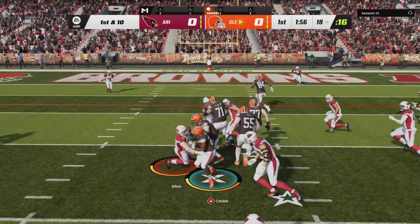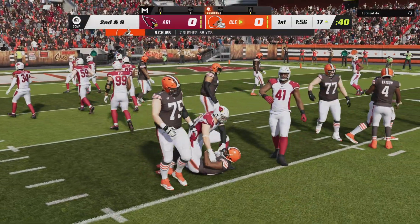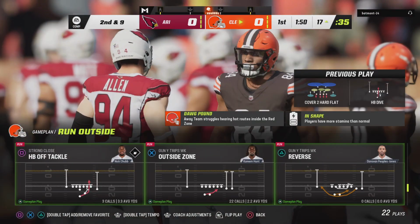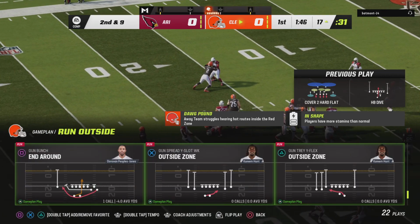They run it again with Chubb. And he'll get this one down to about the 17. Just a yard on the pickup there, and it'll bring up a 2nd and 9. He's had success on this drive, but not on this play. Finally, they bowed up defensively. I think they were determined not to let him take it pretty much all the way down the field.